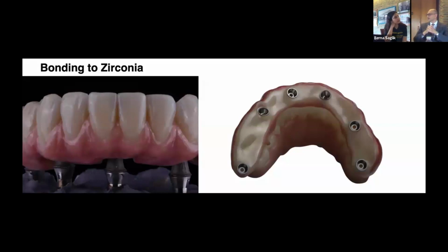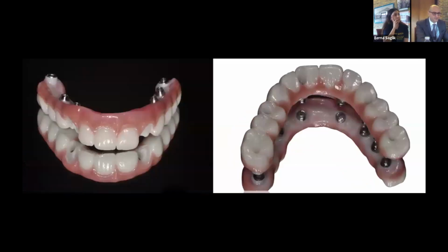It's one of the failures, right? We see that it gets debonded, mostly if you don't use the protocol, because bonding to zirconia, although it is approved, I don't think is the same as the glass ceramic yet. So bonding is very important for us.